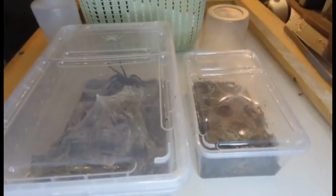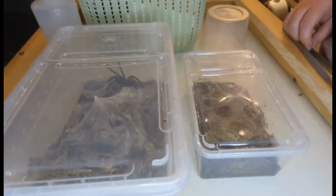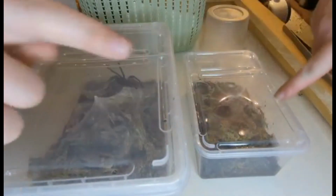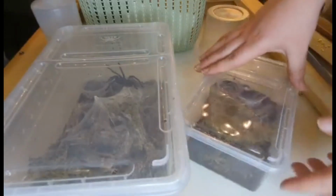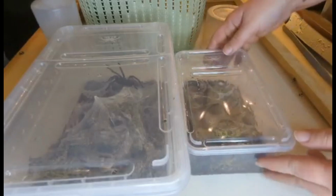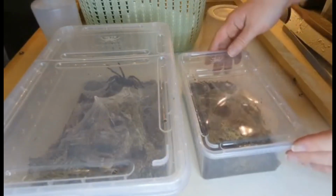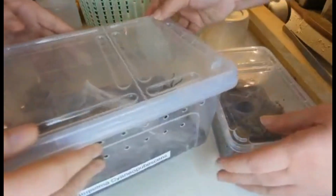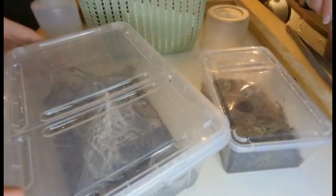So these are our two green bottle blues, Chromatopelma cyanopubescens. This one is female, and then this one is male, I think. Oh, he's kind of over here, right there on that side. I don't know if you can see. And then she is kind of on the other side.